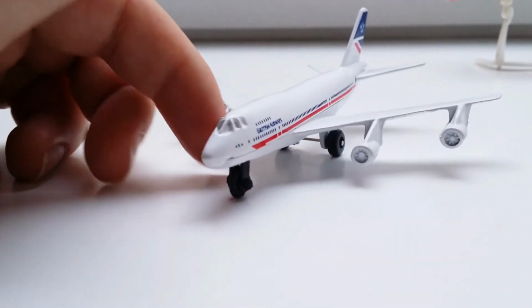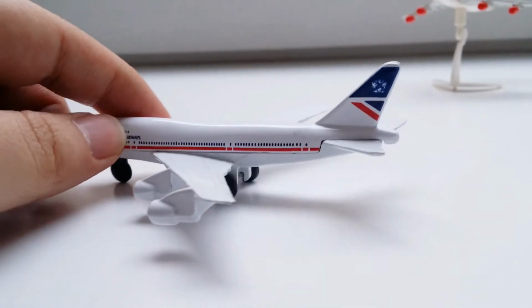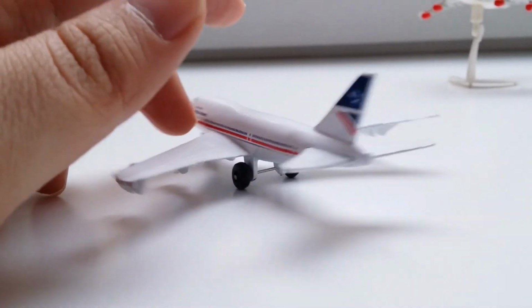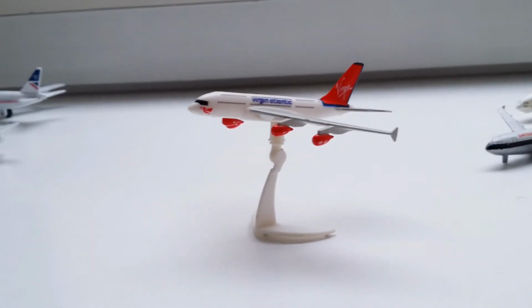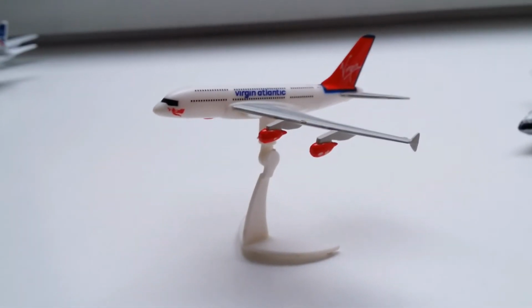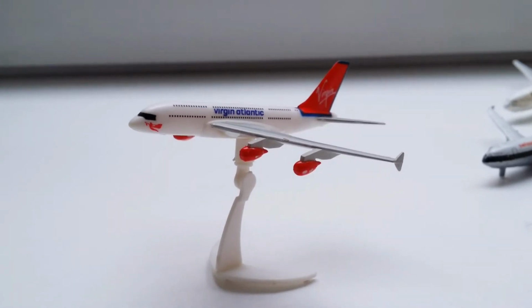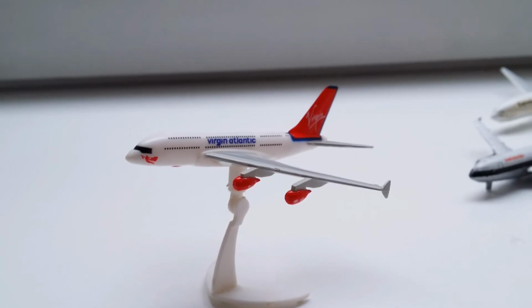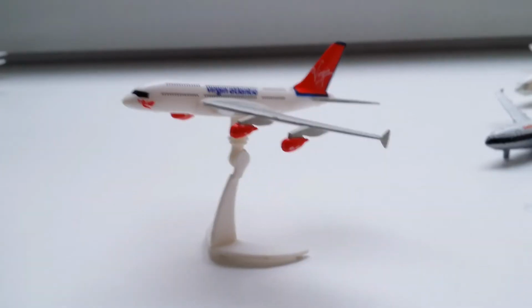Turbine detail is okay, I'd say. But yeah. And now we have some other planes. We're going to start with this one. This is made entirely out of plastic, and this is a Virgin Atlantic Airbus A380. The way you can tell it's an Airbus A380 is based on the dual row of windows running along the entire length of the fuselage.